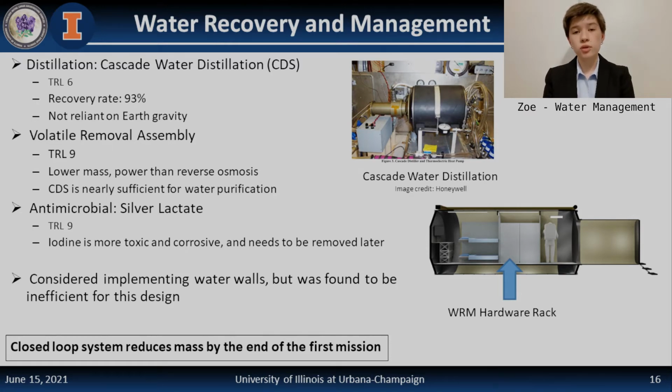The volatile removal assembly removes ionic and organic contaminants and was preferable to other technology like reverse osmosis because of its lower mass and lower power needs. Silver lactate is added to the water in order to remove bacteria and is preferable to other chemicals like iodine because it doesn't need to be removed later on in the water purification process. Using water walls as a water storage and radiation protection method was considered, but after a preliminary trade study, it was deemed inefficient for LILAC's particular habitat geometry.